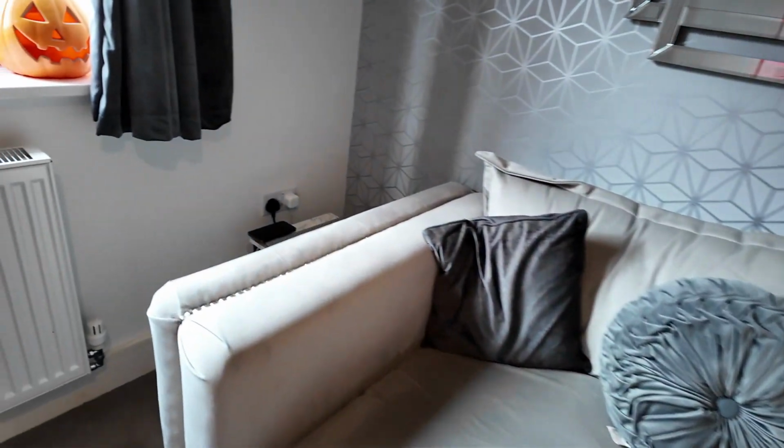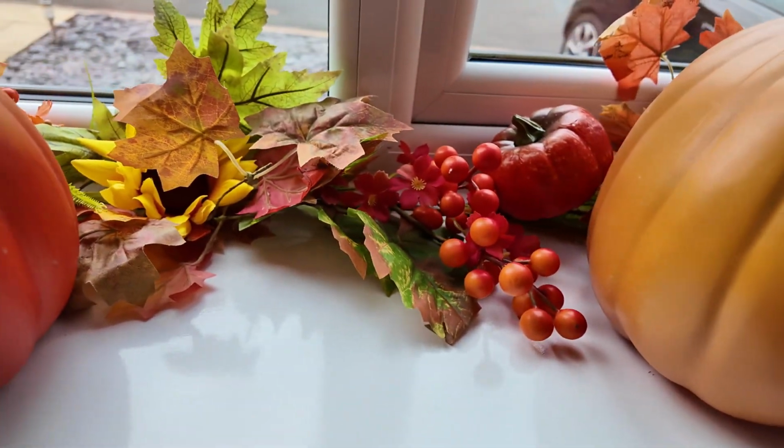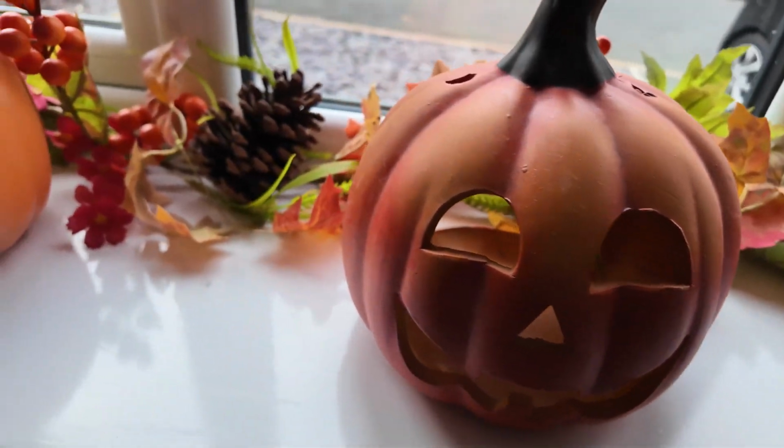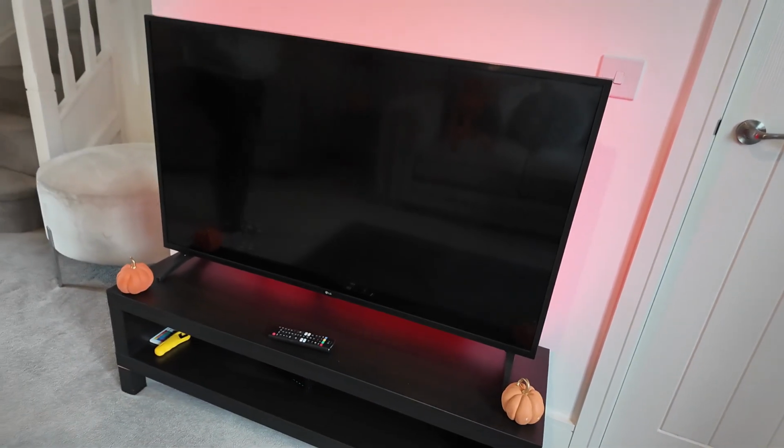Yeah, decor is looking good. And then in the window, we've got a few decorations just here as well. There we go. So yeah, we've put the pumpkin on the side. We've got like this little garland that runs along the middle. That's the same sort of one that we've got up there on the mirror. And yeah, it's looking nice. Got a couple of those down here as well, next to the TV.